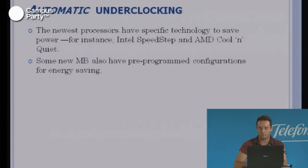Also, new motherboards, I'll show you some screens, have a pre-programmed configuration in your BIOS just for energy saving. You just have to make one click on it and that's it. It will save energy and heat production.